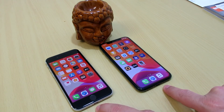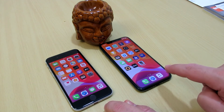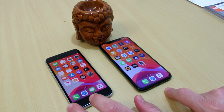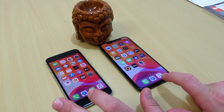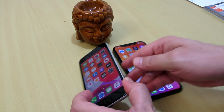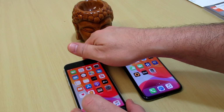The camera is 12 megapixel on both, but the 11 Pro is triple. The selfie camera on the iPhone SE is 7 megapixel, and on the iPhone 11 Pro it's 12 megapixel. Video recording is the same, and slow motion recording function is the same. So I really recommend buying this lovely lightweight iPhone SE of 2020.